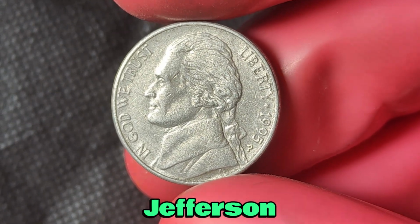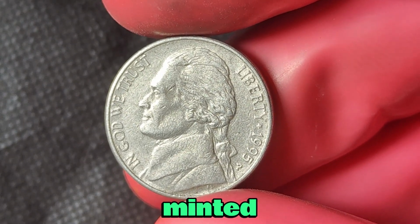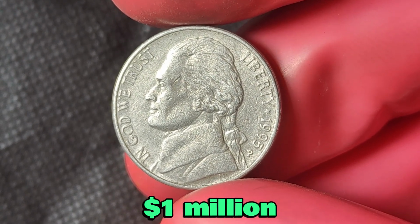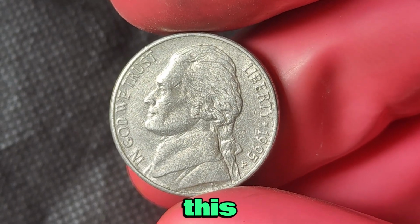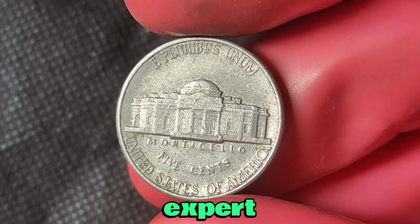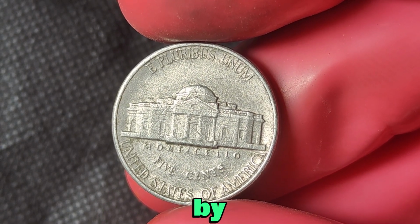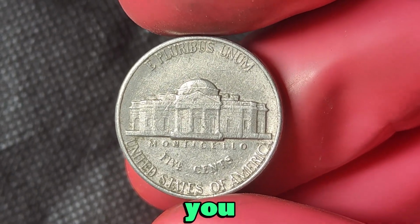1995 P Jefferson nickel with the Monticello design. This ordinary-looking 5-cent coin, minted in Philadelphia, could potentially be worth thousands or even $1 million if you find the right variety. And no, this is not a gimmick. This is all based on real market data, recent auction results, and expert numismatic analysis. So grab your coin jar or your wallet, because by the end of this video, you might just want to start looking through every nickel you own now.